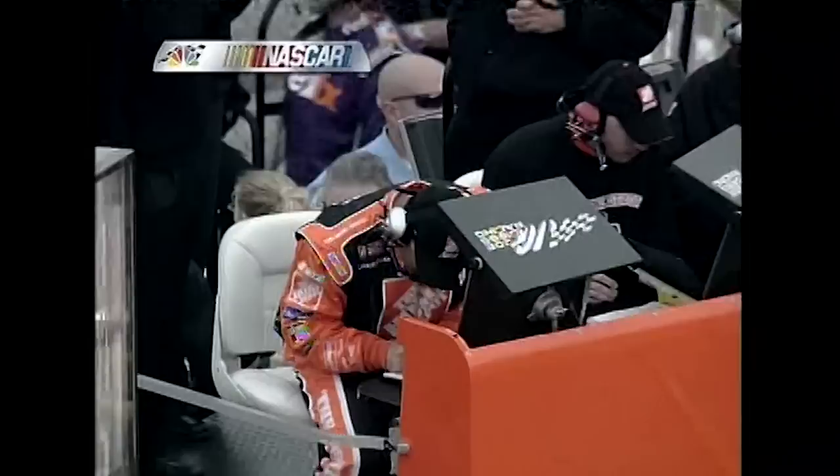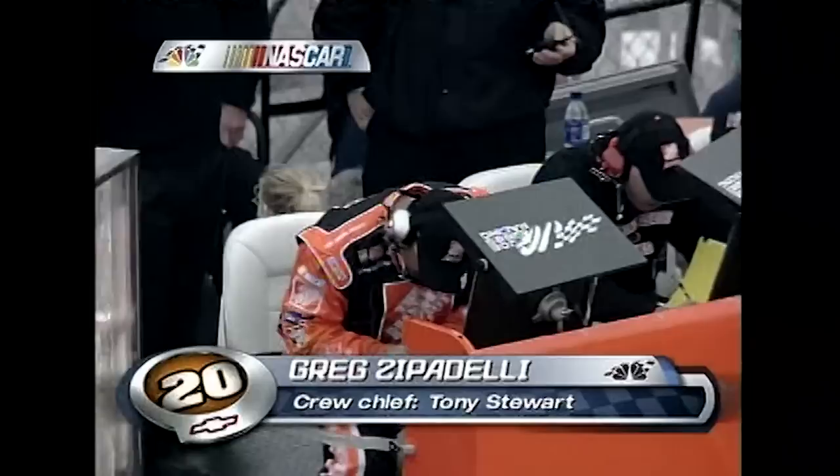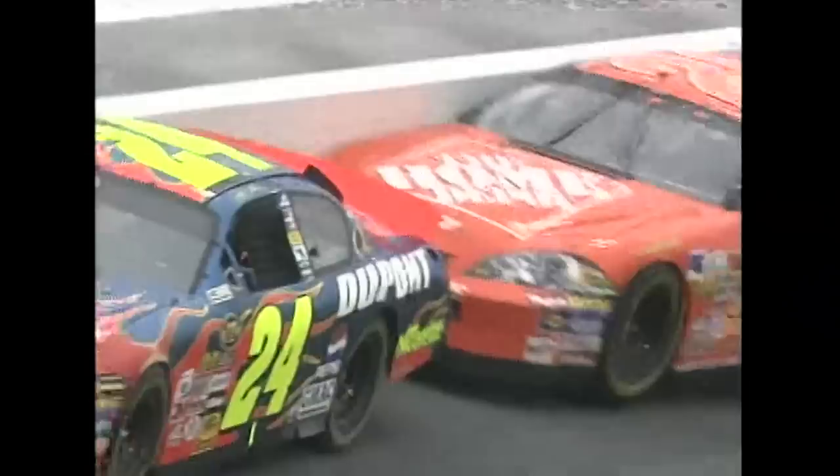Still under caution here at Daytona. That is Greg Zipadelli, the crew chief for defending series champion Tony Stewart. Stewart and his crew in his car have had quite a day. First of all, he gets loose off turn two, took the lead on the next lap, but then Jeff Gordon comes up in the 24 car. Both Gordon and Stewart rushed the wall off turn two. But Tony came back from that damage.